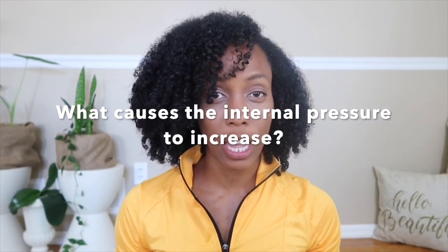Now that we know that, what are some things that cause the internal pressure to increase? Obviously, pregnancy. A lot of women, 2 out of 3 women, experience diastasis recti during pregnancy, and it is more common with every subsequent pregnancy. Like, I didn't have much of an issue after my first baby, but after baby number 2 and baby number 3, I had a bigger problem.